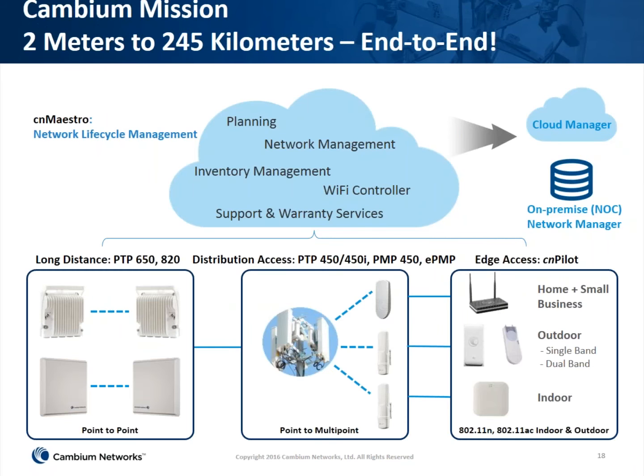And there's kind of a graphical or schematic view of how that might work, where you can see the point-to-point links for long distance over here on the left. You've got your distribution, which can be point-to-point 450 or 450i, PMP 450, and then our ePMP product line, as well as our access products, whether it's the cnPilot or the E500, E400 access points. And then overlaying all of that is CN Maestro for complete lifecycle management, whether it's planning, procurement, provisioning, and then management support. So lots of different functionality and flexibility that's available through CN Maestro.